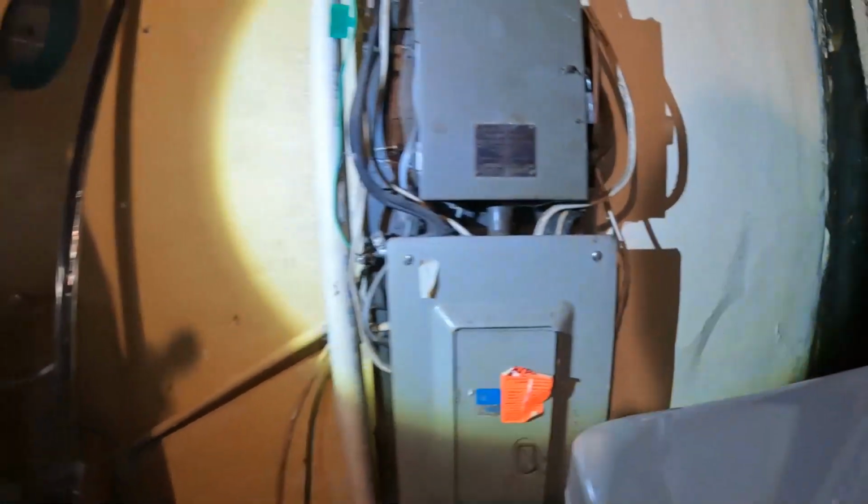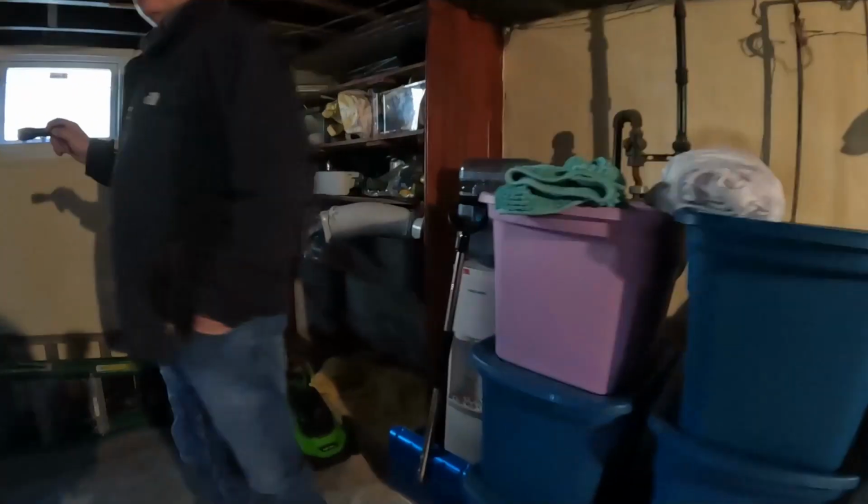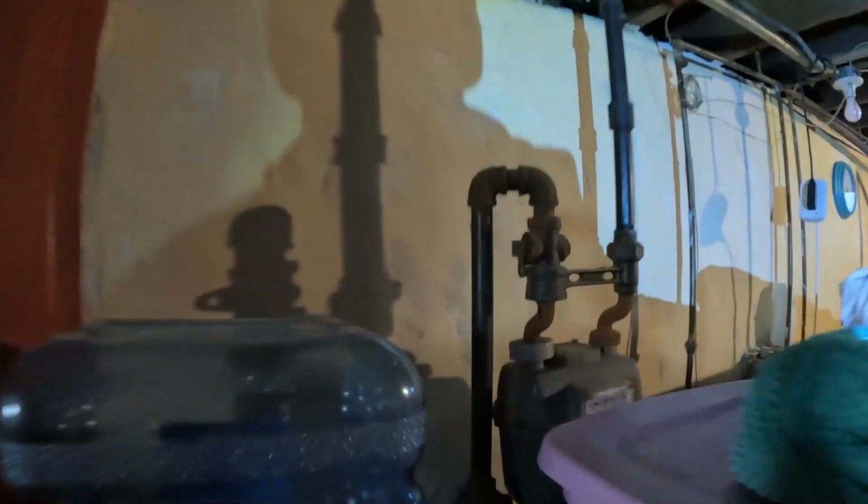The breaker box, I always check. These were old Pushmatic breakers, which are not great. They're not used anymore, but a lot of these old houses still have them. You can still buy the breakers for them, but they're really expensive and they just don't work very well.